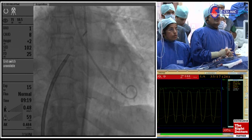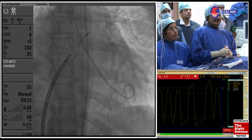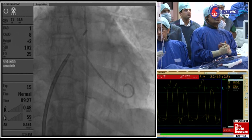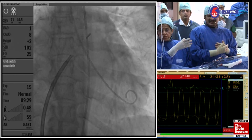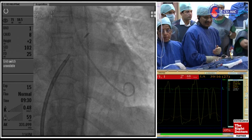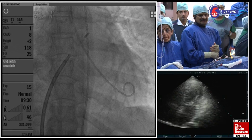I think with a heart rate of 144, a gradient of around almost diastole, it is touching. Just, you can show the pressure. You'll have an echo? Okay, yeah, you can show that. No, it's coming.